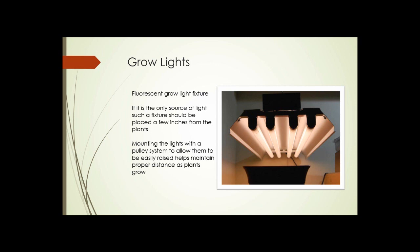And if a light source like this is the only source of light for a plant, say you're not growing in a window, but you're growing in a basement or in a dark room, then these lights should literally be placed a few inches from the plants. They need to be on some sort of a system, a pulley or chains or some method whereby the lights can be raised up as the plants grow. That helps maintain that close distance without the plants smashing into the lights.